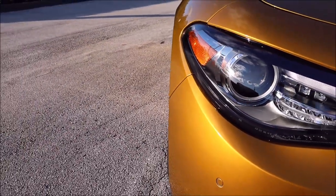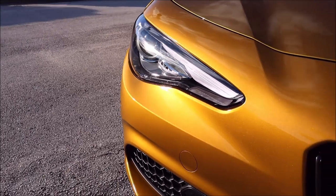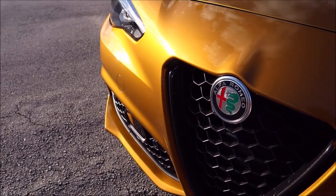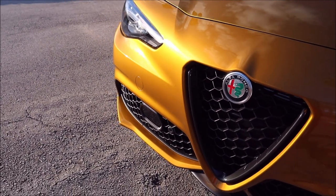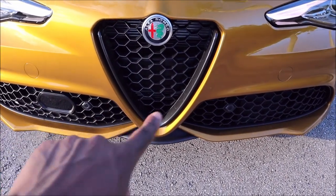slow and go through it. I mean, wow. When you go through it frame by frame, piece by piece, look at that, guys. Really quickly, the Giulia Veloce does get the black Scudetto grille right there.